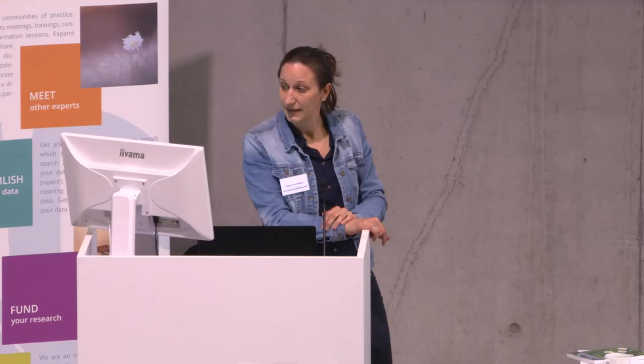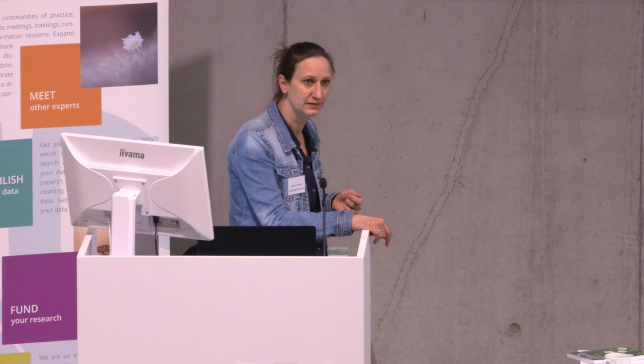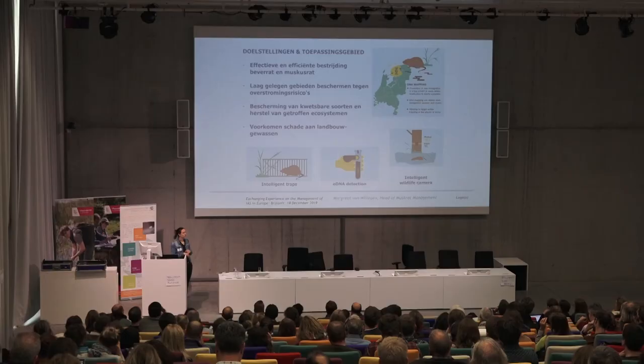Then we have the eDNA. We are trying to find out how we can use DNA samples out of the water in our management of the muskrat, but there's a risk of contamination and that sort of thing. A lot of time is taken by research on the water samples. So we're trying to make that better, faster and, we're Dutch, cheaper.